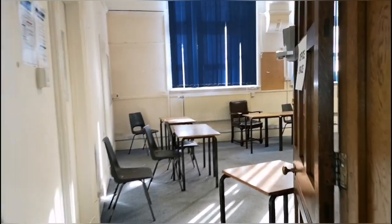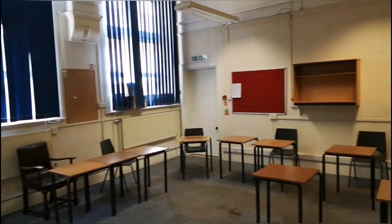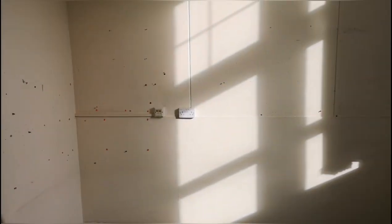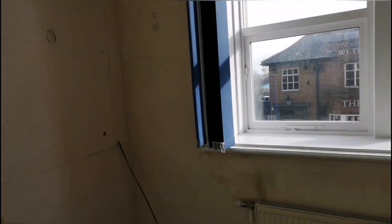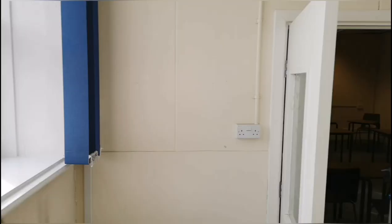So I'll have a look in one of these. This is across the main foyer. So we've got another big room. Try to push the door. Wow, really bright, this room. The sun's out, guns out. Across the road from the local pub. God, it's bright in here.